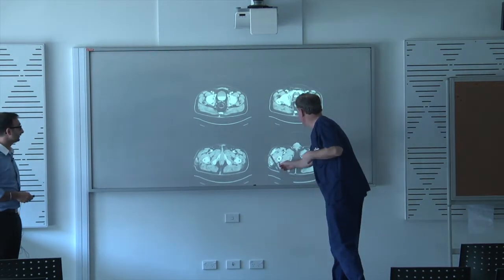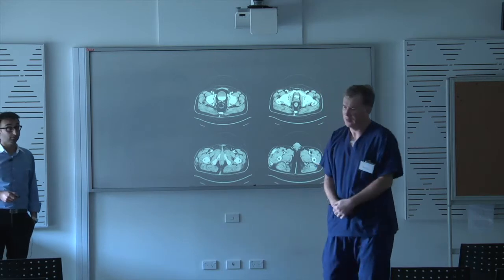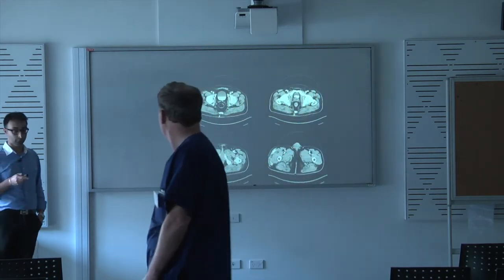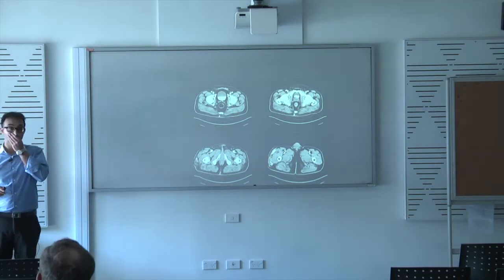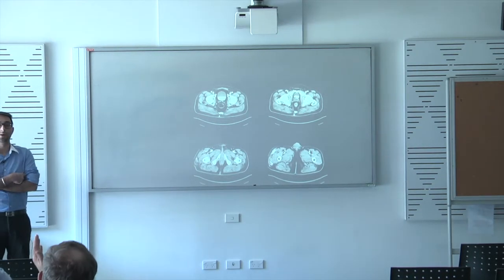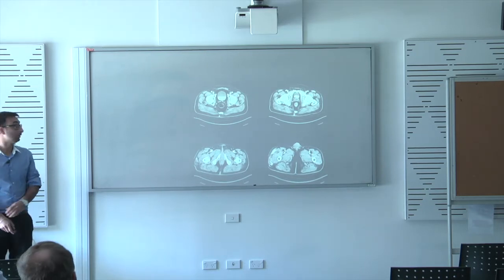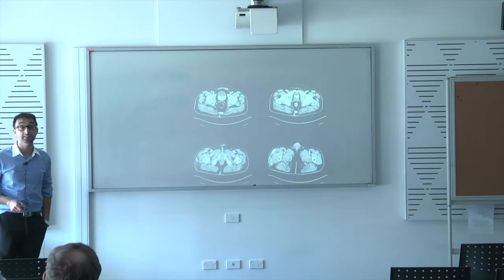Yeah. It's all this stuff here that's not over there. Sometimes you can avulse your abdominal musculature off the... Yeah. So it's a bit low down there. It is a bit low down. Any other takers? Any other ideas?